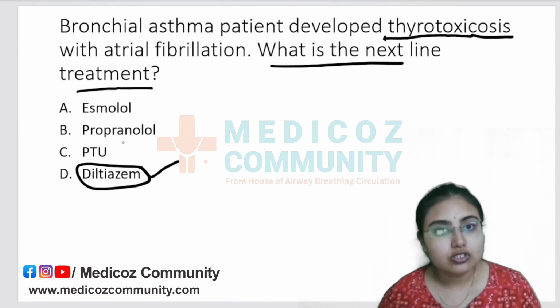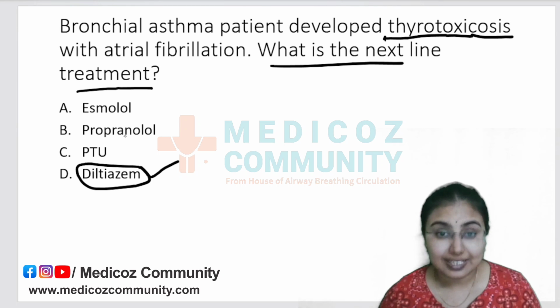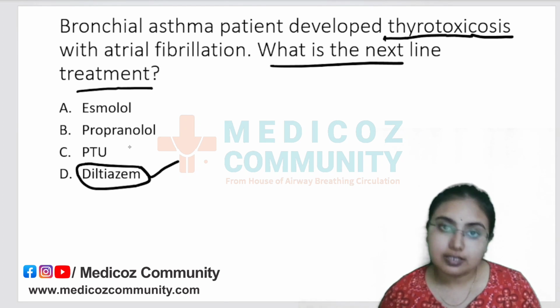PTU is used to manage the thyrotoxic storm or the thyrotoxic crisis, but it won't take care of your atrial fibrillation. And you need to take care of your atrial fibrillation. You need to get the ventricular rate under control because then it can potentially cause stroke if left untreated and heart failure. Okay. So you need to treat it with diltiazem as per this question.